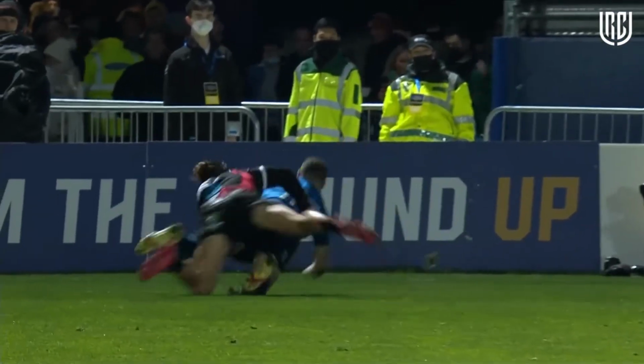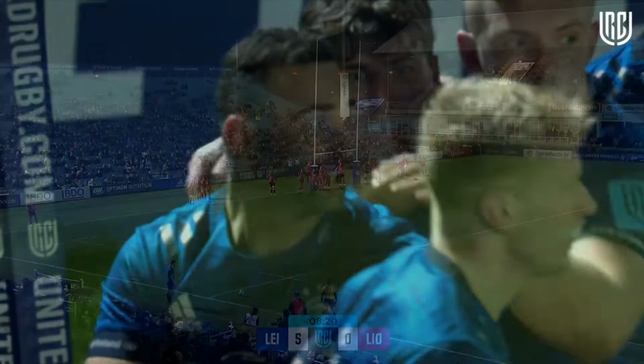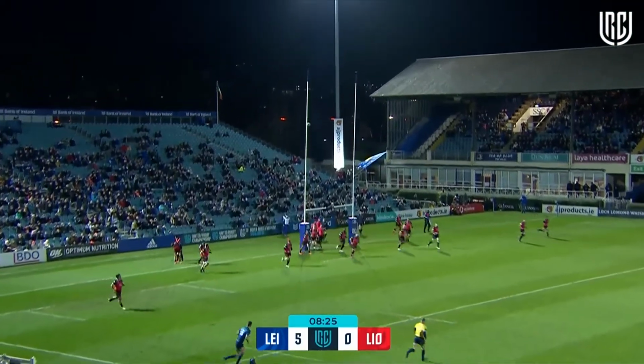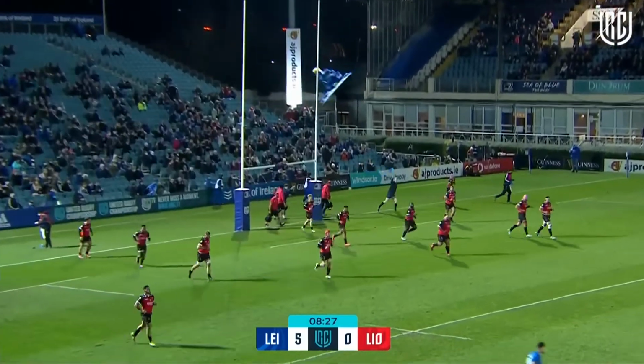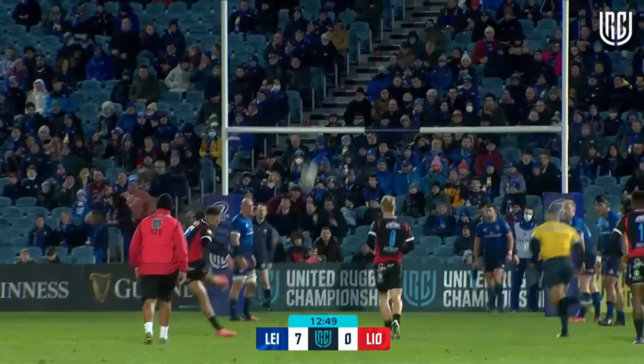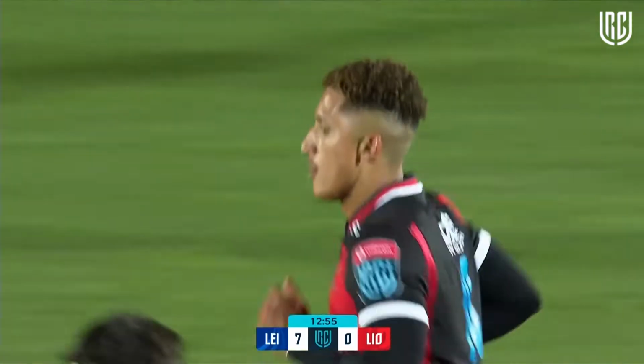Well, it originated from that line out on the far side. It's their 25th try. And I think he's measured that perfectly. Yes, he has. Up go the flags. Meantime, gilt-edged opportunity for Hendrickson to open the Emirates Lions account, and this time from straight in front of the sticks, he makes no mistake.